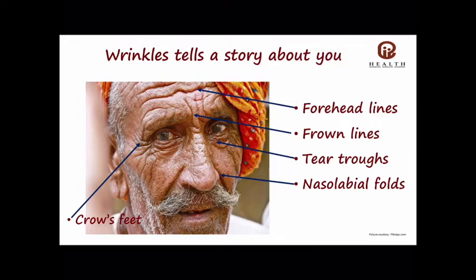Now let us understand this picture over here. This is a turbaned man, the kind of resident likely in India in a hot and dry state, having repeated sun exposure. So this man over a period of his life has developed a lot of skin wrinkles and creases. Now, according to the position on the face, these are classified and these names are given.